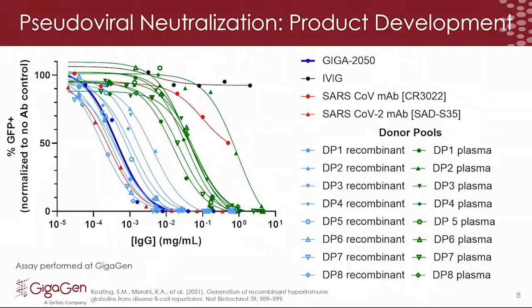recombinant library pools. Compared to IVIG, in the black line, you'll see that there's no neutralization. And then we used 2 monoclonal antibodies, the SARS-CoV-2 monoclonal antibody CR3022, which was originally identified during the original SARS outbreak, but it's not able to effectively neutralize the virus for this SARS-CoV. The SARS-CoV-2 monoclonal SAD-S35, we demonstrated that our polyclonal antibody was almost as potent as this monoclonal antibody in neutralizing.